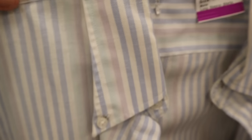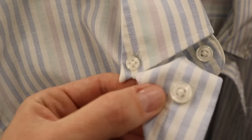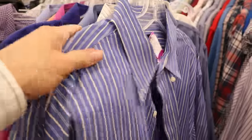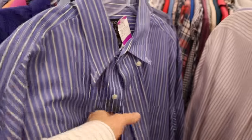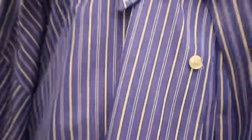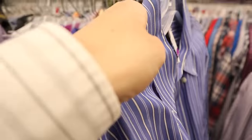Love the pastel shades of this, like the lavender, green, and blue. This is linen material as well. Even the buttons. This one is awesome too. I feel like I've definitely seen like this exact style somewhere. But I do already have two in my cart, and this one is like $12, so I'll leave it behind.